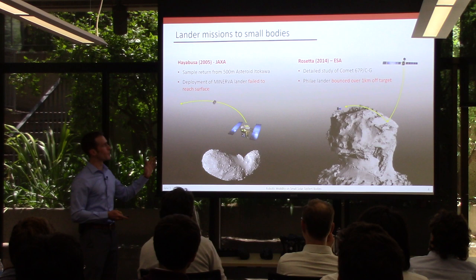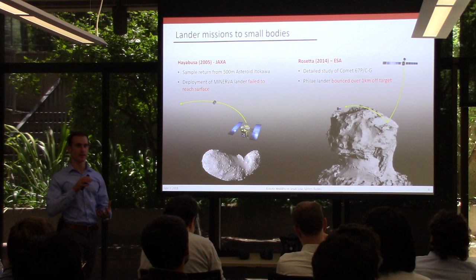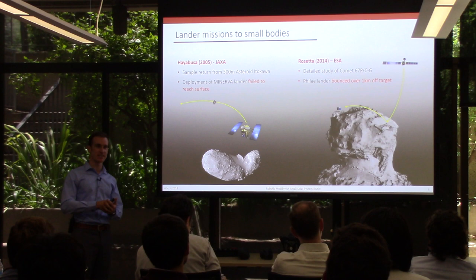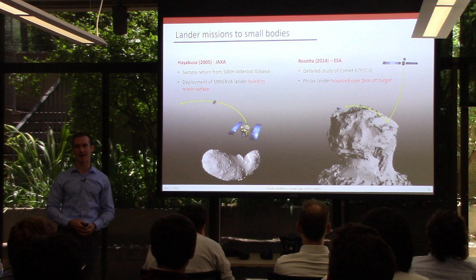This is Comet 67P, about 5 kilometers in diameter. This lander was designed specifically to land and not rebound. It had a leg mechanism that allowed it to drill into the surface and a harpoon to stick itself, so it was designed precisely so that it would not bounce. And then, of course, it bounced 2 kilometers from its initial target point, and it landed sideways in the shadow of a cliff. So it was kind of end of the mission for the lander.